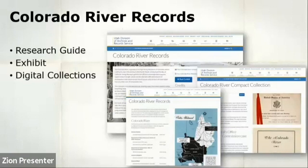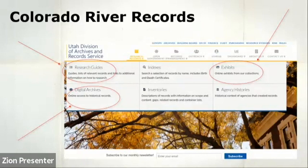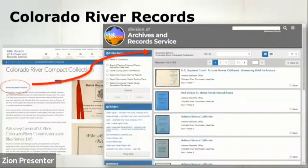Many of these records are found on our website by browsing our research guides, our exhibits, and our digital archives. Well, not literally on the slide, but the project from the last couple years has been digitizing tens of thousands of documents associated with the Colorado River Compact. These records are now available on our website, which again, you can see on the slide.